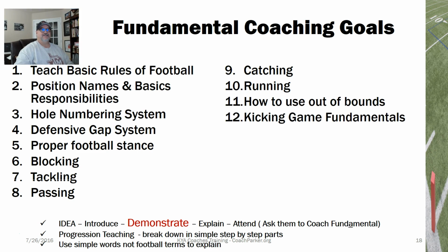Here it is. This is my big point: how to use out of bounds. Kicking game fundamentals. Oh my gosh, there are so many new coaches and rookie coaches that don't focus on special teams in the kicking game. You can win and lose games, especially against other really good teams, in your kicking game. I really believe in special teams, so make sure you've got some focus on that.